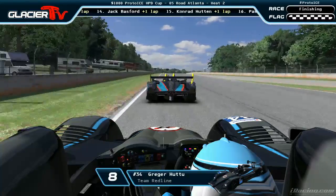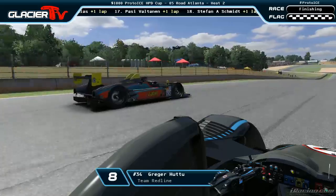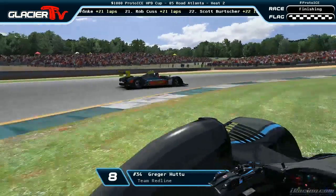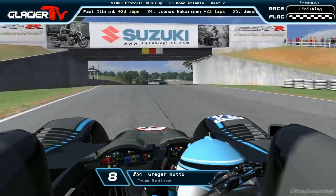It's still a lot of points, but Gregor Hutu has not got to risk it. He does not need to fight for the position, but he's going for it. He's doing it down to the outside. Is he on the inside line? No, he's not. He's wide. He's wide. Jörn Jens surely on the final moments take that 7th position.